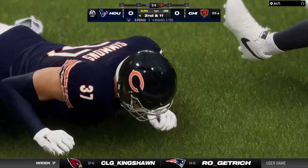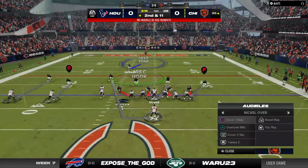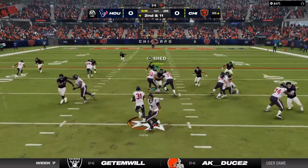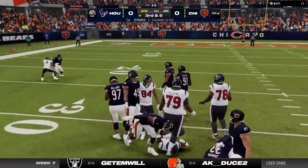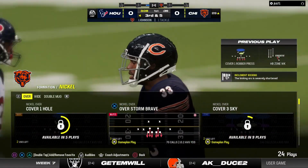And there is nowhere for him to cut back as he's taken down in the backfield. Stroud wants to change it up with an audible. And Pierce gets it again on 2nd down. He gets them a little over half of what they needed. Now they're looking at a 3rd and 5.